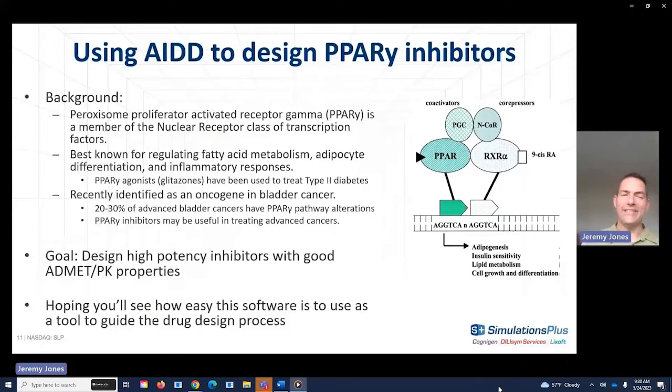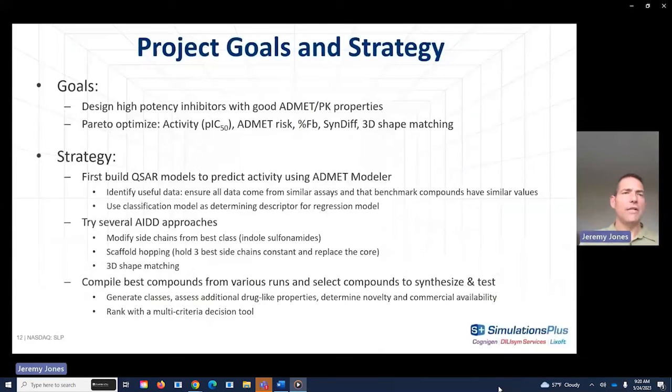And I'm hoping, as we get into this, you'll see how easy it is to use this software as a tool to guide the drug design process. Again, the goal is to design this high potency inhibitor. What we're going to look to optimize is the activity based on QSAR models, which I'll show you in a second, the ADMET risk, the percent bioavailability, synthetic difficulty, and also 3D shape matching here as we do AIDD.